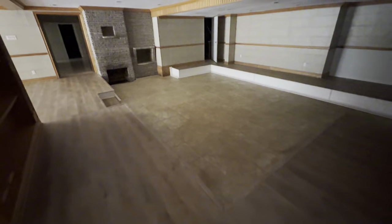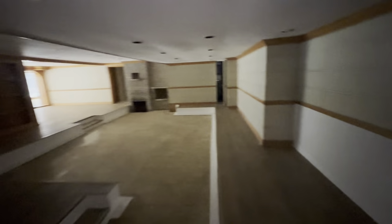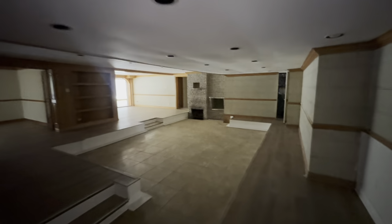And then you have a conversation pit, sunken living room. This is so cool. The stairs here? Yeah, this area looked way better when it was carpeted, I'm not gonna lie. It also bothers me why that one strip is white and the rest of it is brick wallpaper looking stuff. That's incredibly weird. Lots of lighting. This is a huge space.